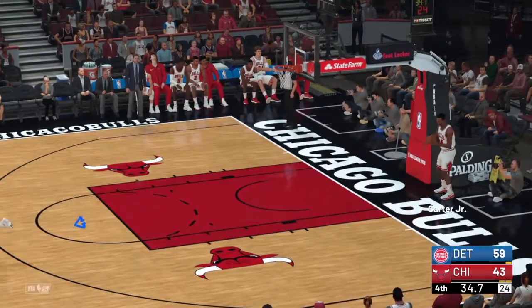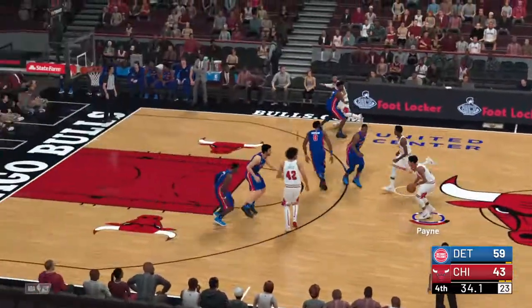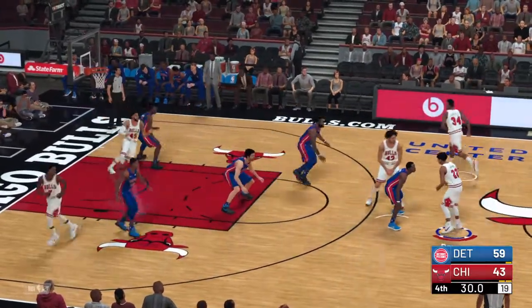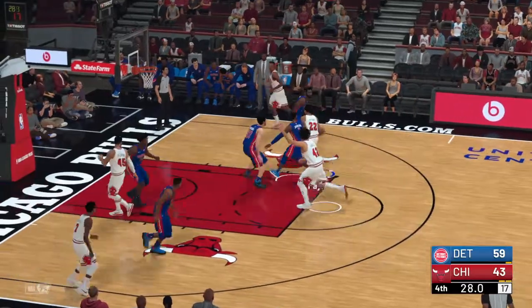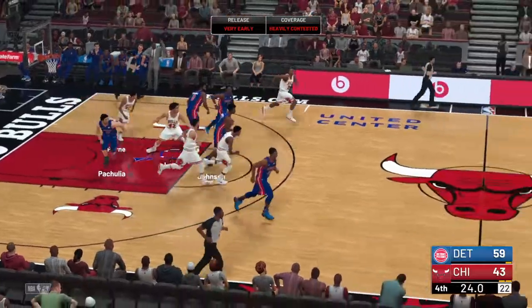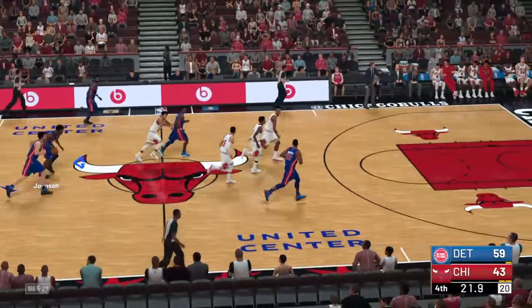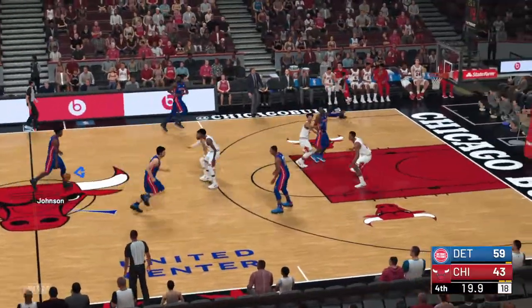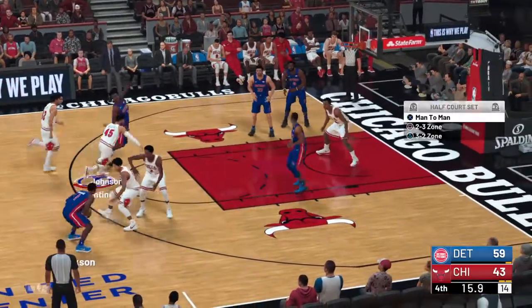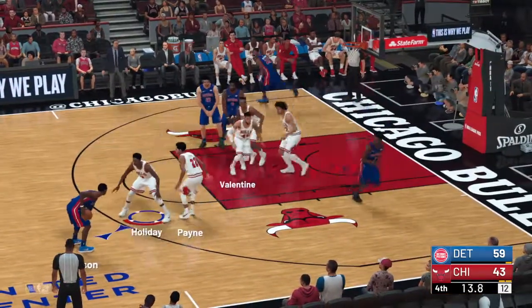And just staying aggressive, continuing to extend that lead. They left nothing to chance. This is how you close out. Here's Payne. The shot, no good. Some solid defense there from Jackson. And they can just let the clock run out here. Cannot argue with the W. Just 1 second between the shot clock and game clock.